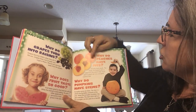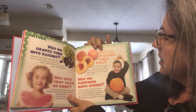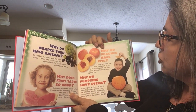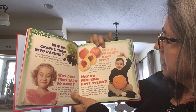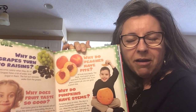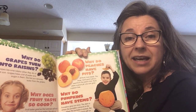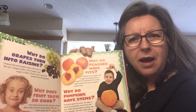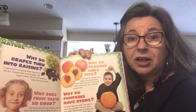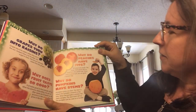Why do peaches have pits? All fruits have seeds. The large, hard peach pit is a seed from the peach tree. If you plant a peach pit, you can grow a peach tree. You know what? I don't think we could do that here in Canada, because it's too cold. But I wonder if you could do that in Australia, because you guys have a long growing season. Maybe you should try it.